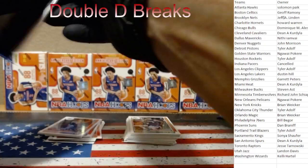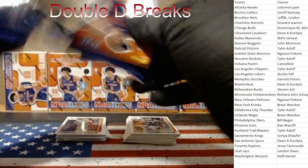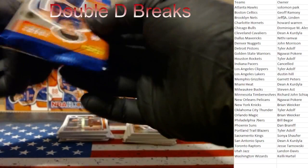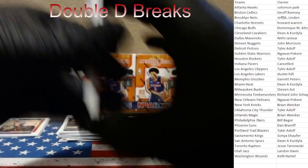What are you waiting for in soccer? Prism? Obsidian? Or are you looking more for Topps Chrome and stuff like that? Yeah, that's nice stuff. It is, it is. Looks like we got another thicky.